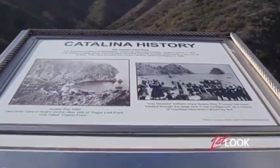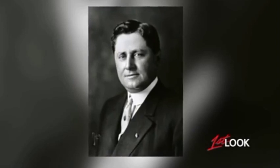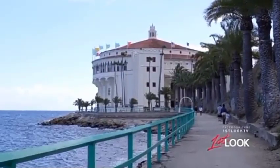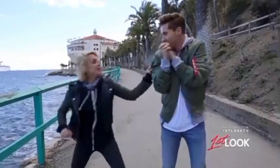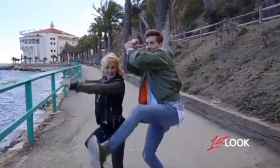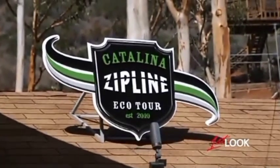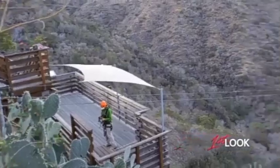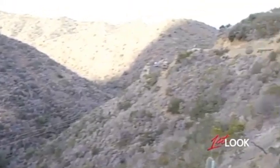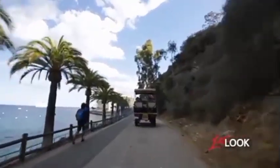The island was originally developed into a tourist destination by the chewing gum tycoon William Wrigley. And while you can no longer enjoy the casino, you can still get your thrills. We're gonna go zip lining on the island. The Catalina Zipline Eco Tour is a two-hour tour consisting of five separate zip lines ranging from 500 feet to over 1,000 feet in length. We suit up, get a safety lesson from our guides, and take a scenic drive to the course.